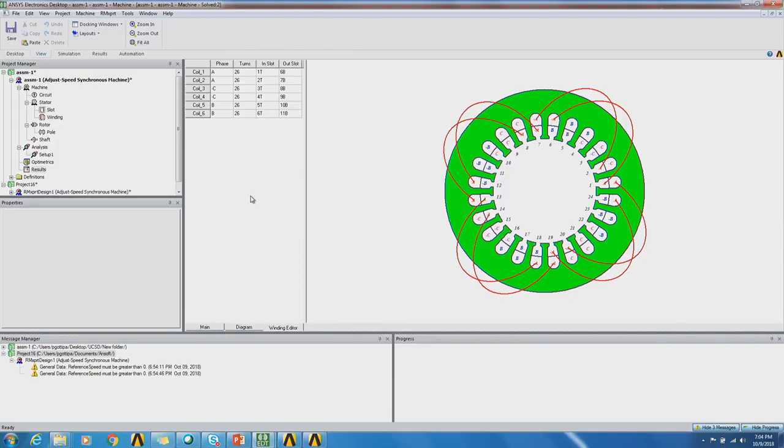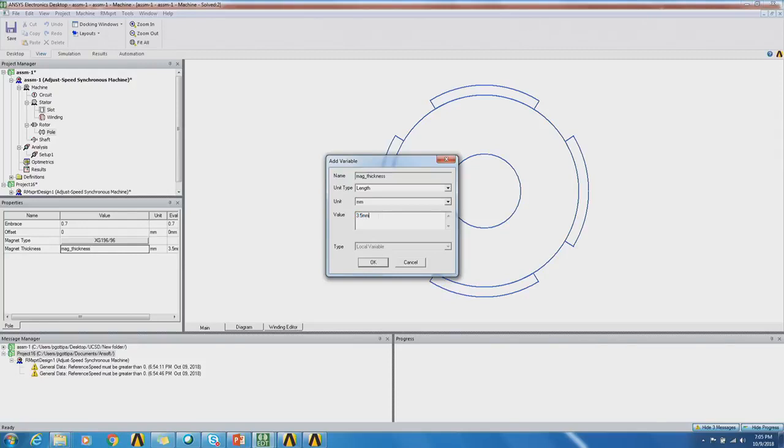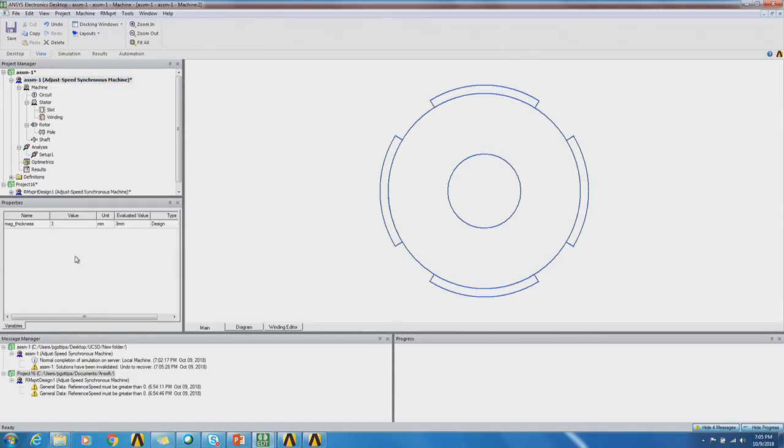And if you are very early on in your design stage and you're trying to optimize the dimensions, you can just click on any parameter here. For example, if I click on pole, I can create a parameter for the magnet thickness. I can just type it as a variable name, some arbitrary variable name. So let's say 3.5 mm is my nominal value. And if I click on my design name now, I can see that variable created. If I change this variable, you can see that the dimension changes graphically here in this window.